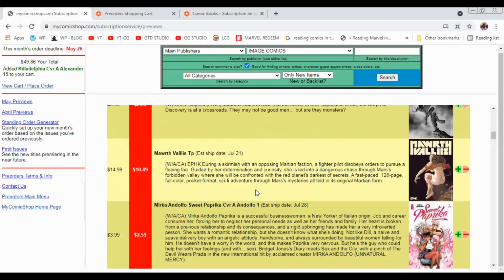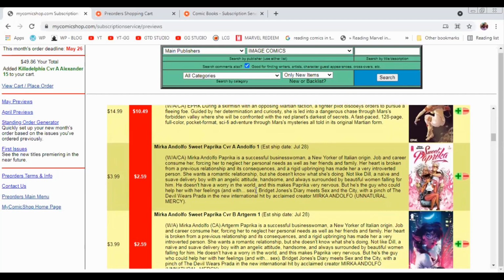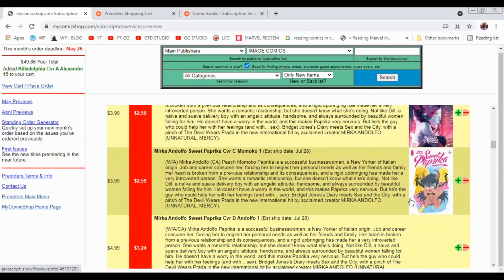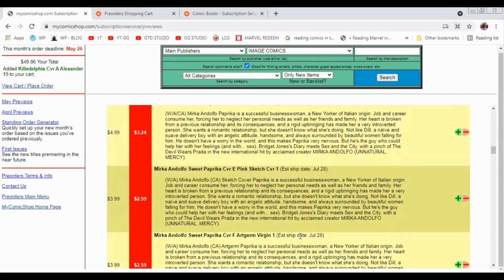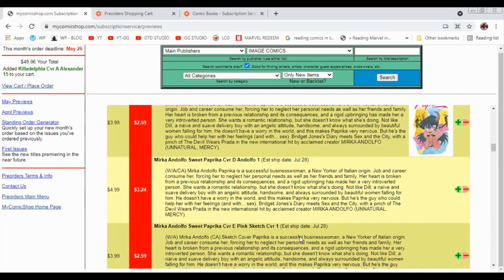Made in Korea. So I don't know what time I started. I don't even have a timer. Sweet Paprika. Oh, that is a nice cover. Art Germ there, and Peach Momoko. Sweet Jesus. And Andolfo got 2 covers. This one might be a black and white one. We got Art Germ and Peach Momoko. A sketch cover. Art Germ Virgin cover. Oh my goodness, what is this?